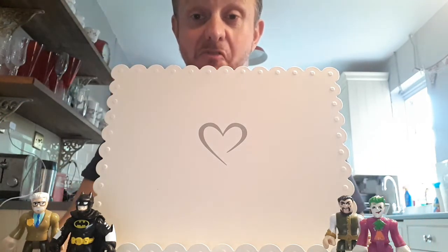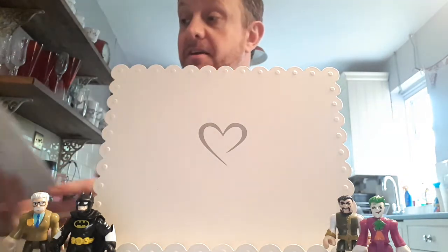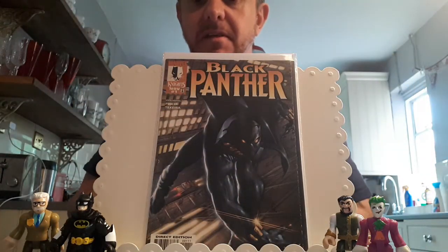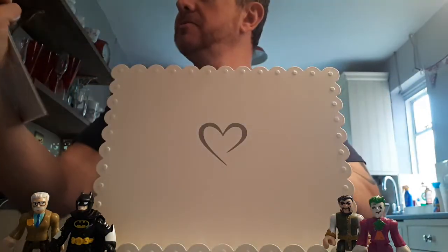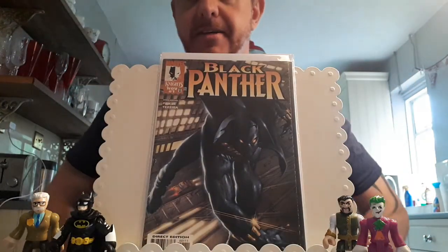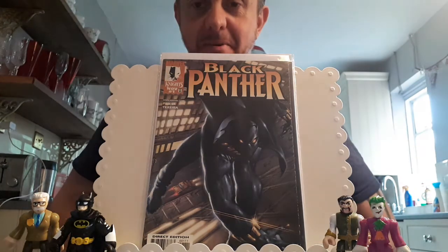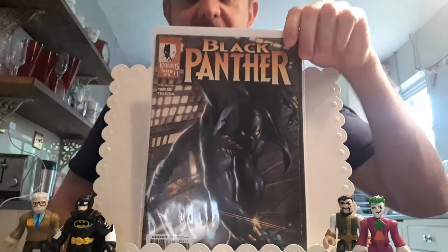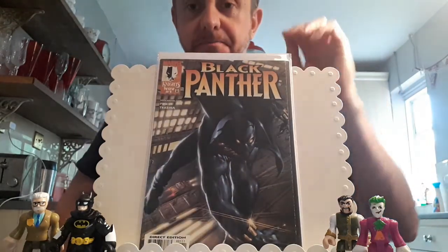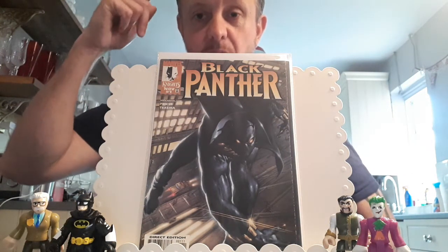Recent characters in a recent blockbuster, which was a huge film this year. And this is Black Panther #1. And this is from a recent series. I'm not even sure off the top of my head. I think it's in the 2000s. Could be a little bit earlier. But the reason I got this is it's the first appearance of the Dora Milaje group. You know, the tribal, the black tribal ladies with the bald heads.